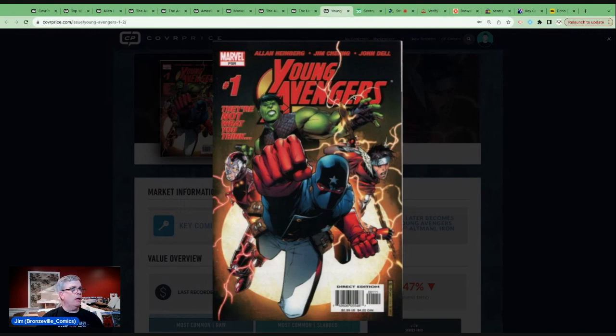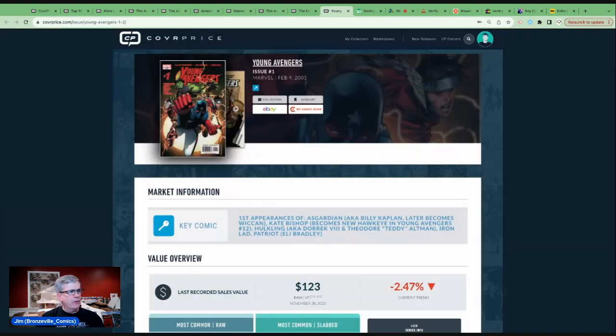Young Avengers #1. In The Marvels, the pre-credit sequence is Kamala Khan doing her best Nick Fury impersonation and visiting the apartment of Kate Bishop to recruit her for the Young Avengers. There have been people thinking for a long time that this track record's been laid down. First appearance of Asgardian, who becomes Wiccan. Kate Bishop, who becomes a new Hawkeye in #12.